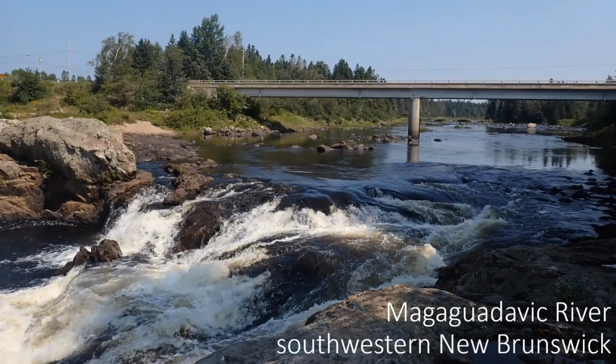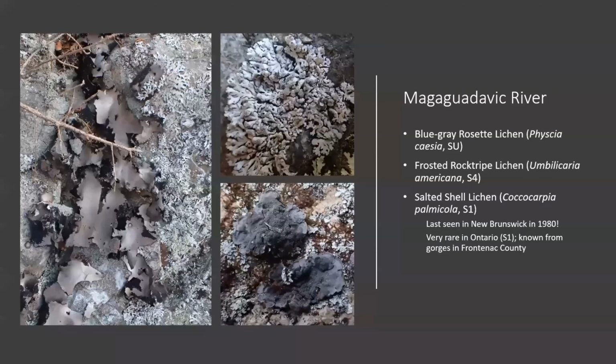So one of the places this brought me to was the Magaguadavic River. I really wish that I'd had some better photos. But anyway, this kind of gives you an idea of the really big rock outcrops that there were on the river. So naturally, that's where I wound up. And it was a great place to look for stuff. And here are some of the best finds, or the more interesting ones anyway.